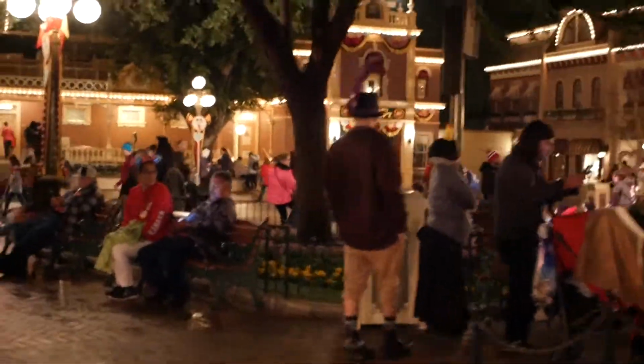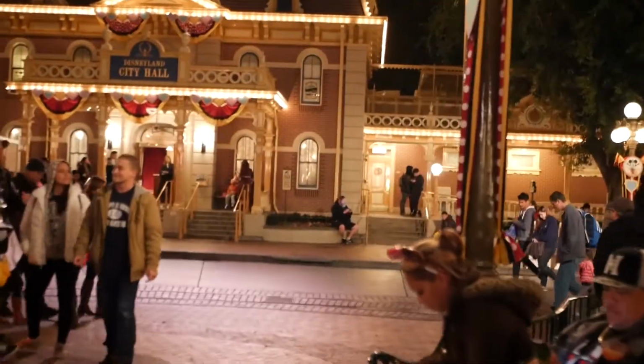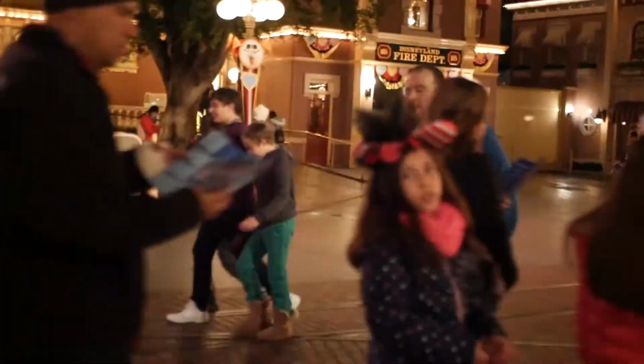So we're in Disneyland, Anaheim, California, looking for a Valentine's Day food guide map. So that's our first order of business, finding that map. And then we could do some more fun things, like actually finding the food. But first we have to find the map to find the food.